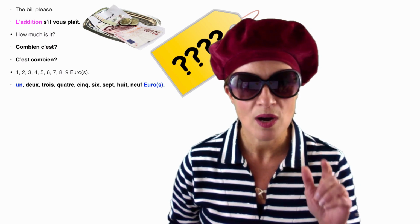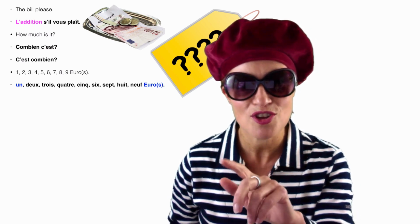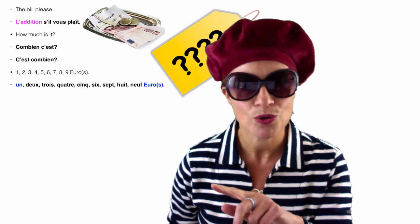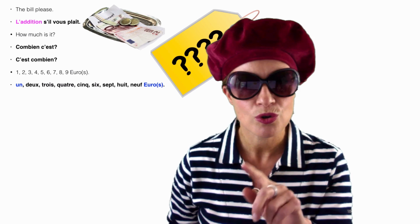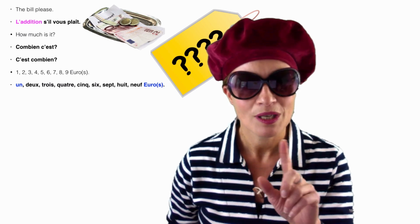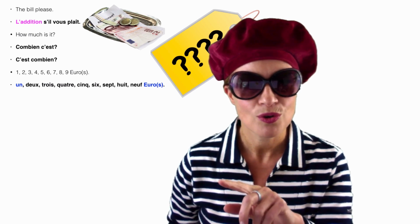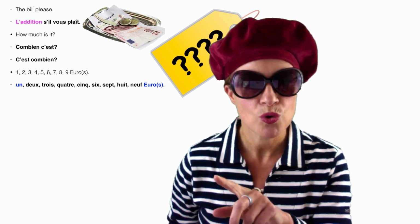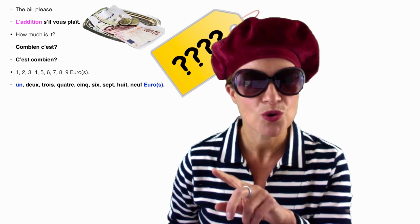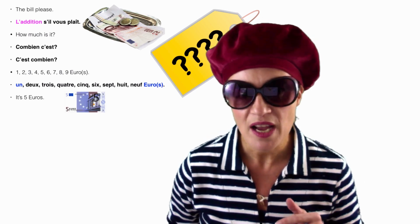Un, 2, 3, 4, 5, 6, 7, 8, 9 euros. Euro. 1 euro. 2 euros. 3 euros. 4 euros. 5 euros. 6 euros. 7 euros. 8 euros. 9 euros.